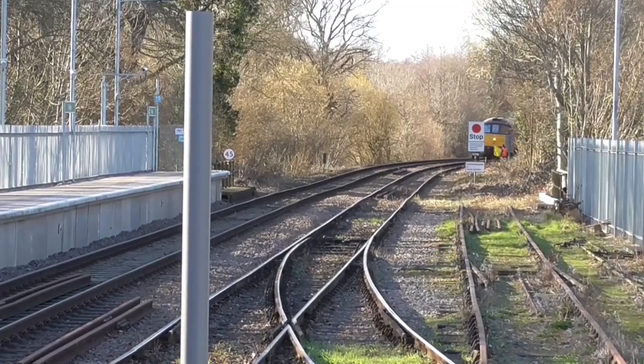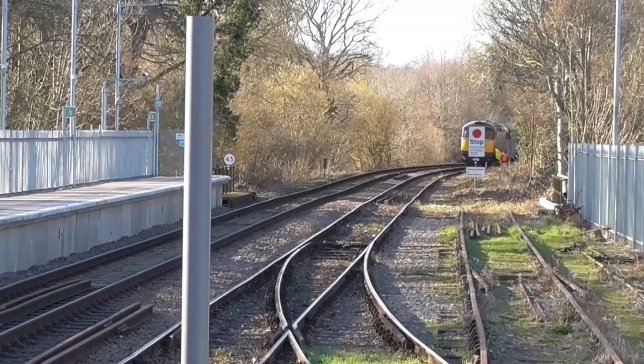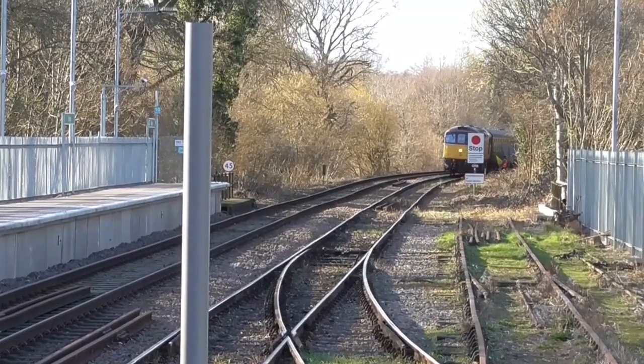The down train arrives in the form of Class 33 Crompton 33063 R.J. Mitchell.